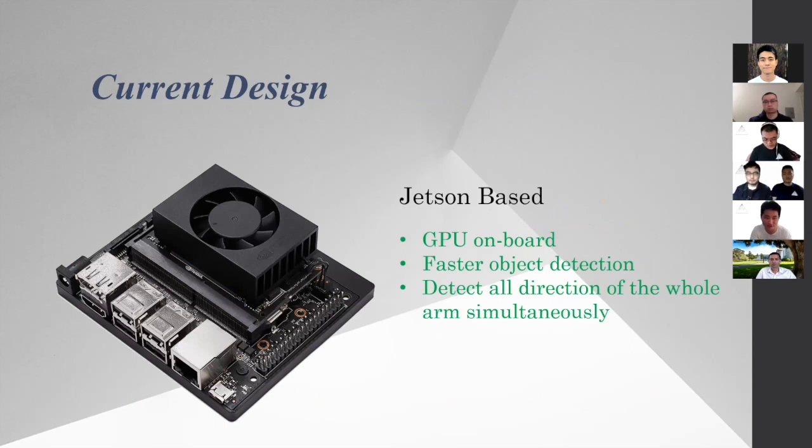So then we try to develop a GPU-based program and run it on Jetson with float point 32 on GPU. Our program is able to perform detection to all directions, and it is able to perform noise filter to images to make our system more robust.